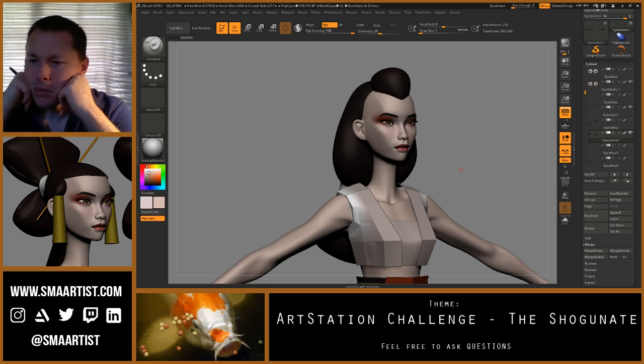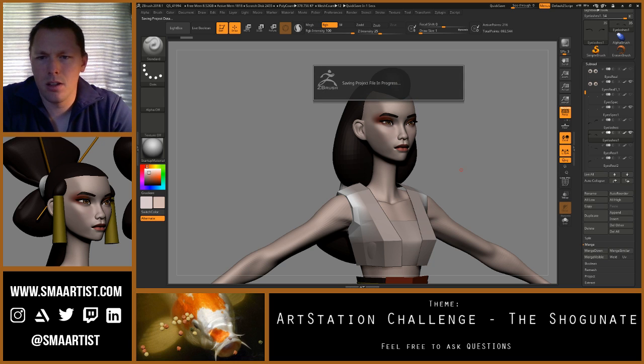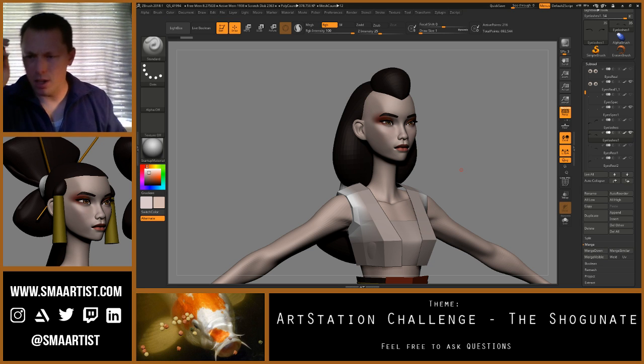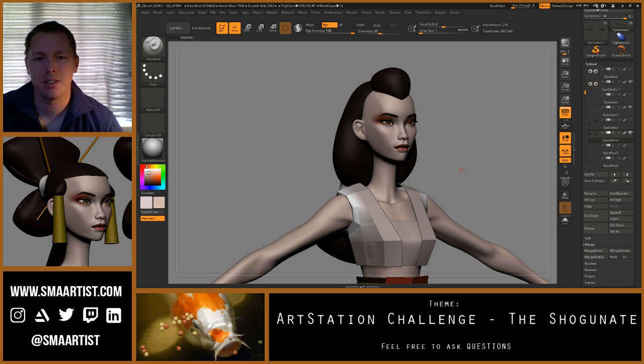How do you prepare your character to have the same topology she has now? Oh, okay, so let me actually check out the link that you sent me there. Let me see if I understand the question properly. I'm really liking how that's looking. That's looking so much better now.